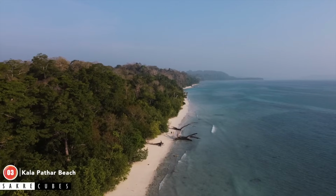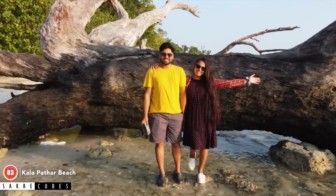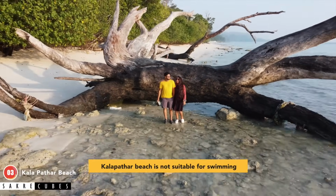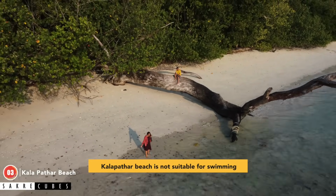The beach is lined by thick forest on one side and crystal clear waters on the other. The fallen trees along the shore create this rustic look which I didn't see anywhere else in Andaman. It's a perfect spot if you want to click some amazing photos.